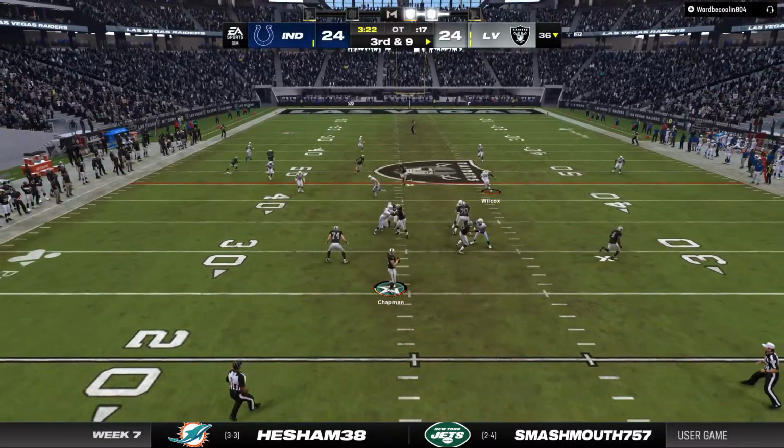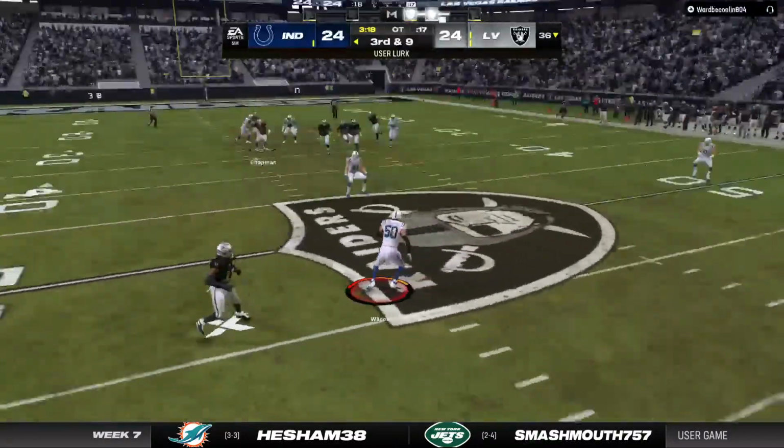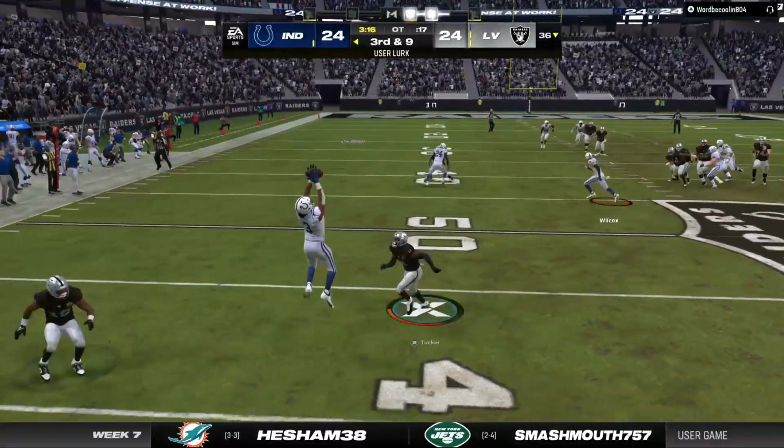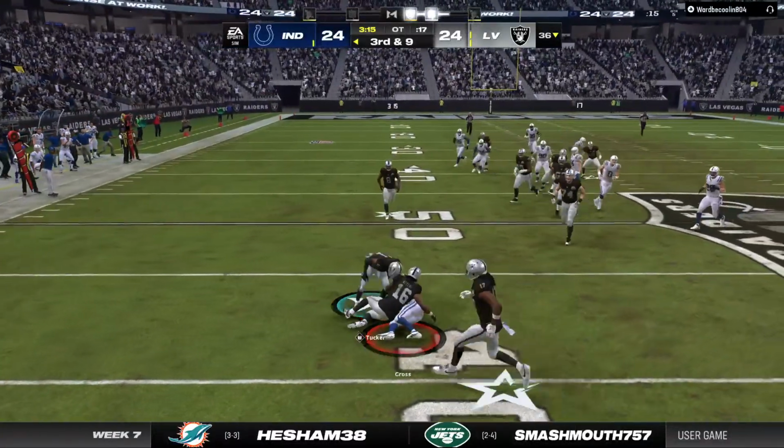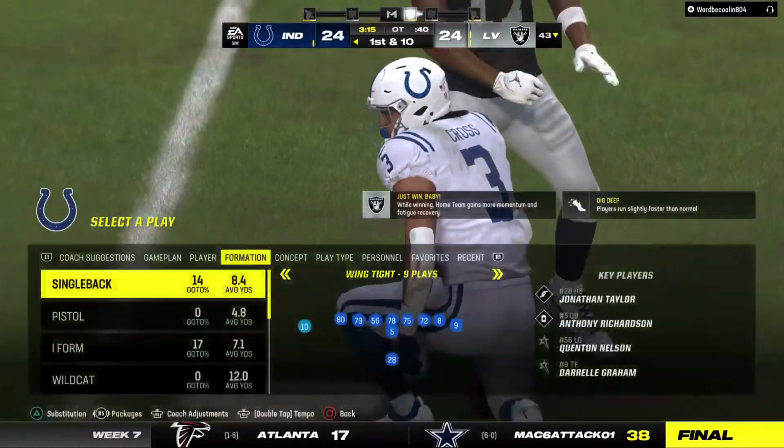Back to throw. Chapman. Oh, and it's intercepted. And the Colts are going to have it with a chance to win the game here in overtime.